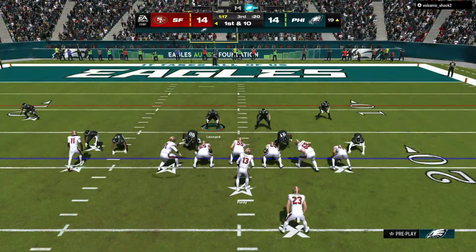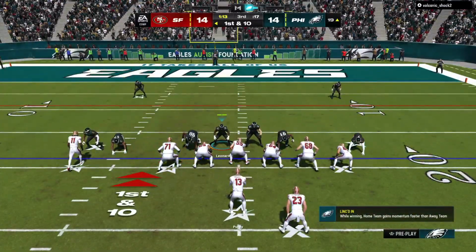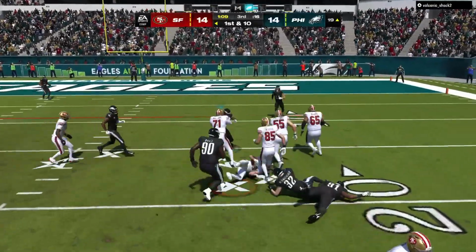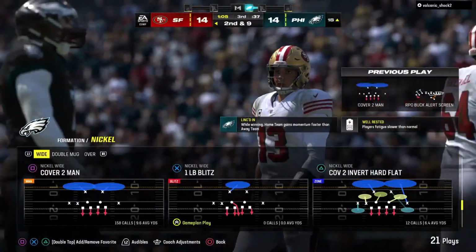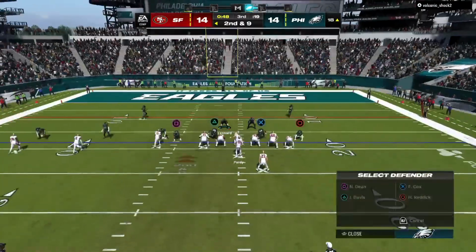But they certainly had success throughout this contest getting him the ball in the passing game, and there he picks up another first down. Whatever they saw going into this one, they've been able to capitalize on it, and no adjustment has been made to take it away. Just a yard on the first down carry, so it's 2nd and 9.